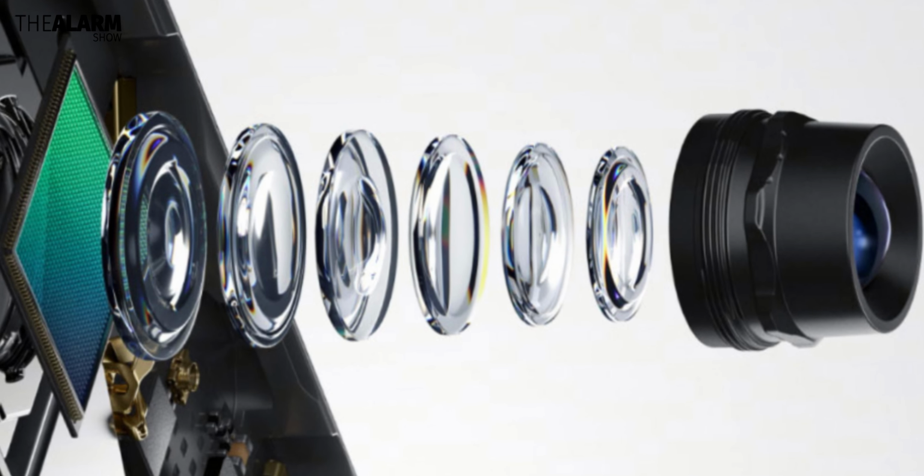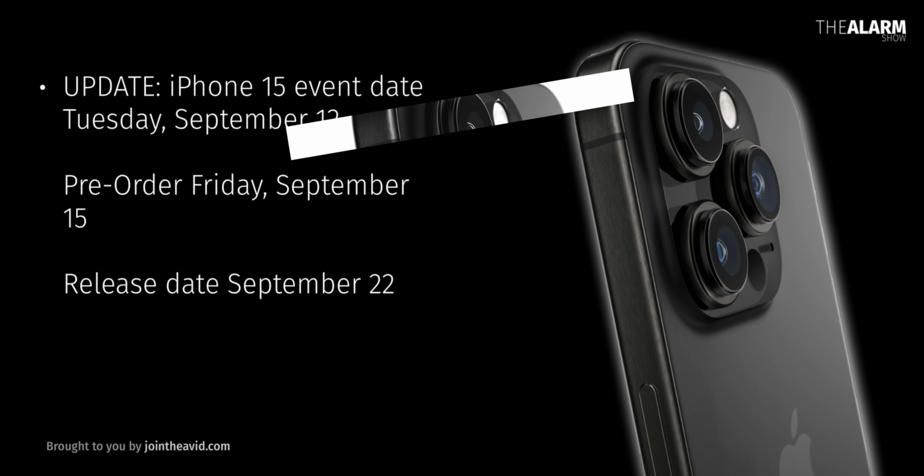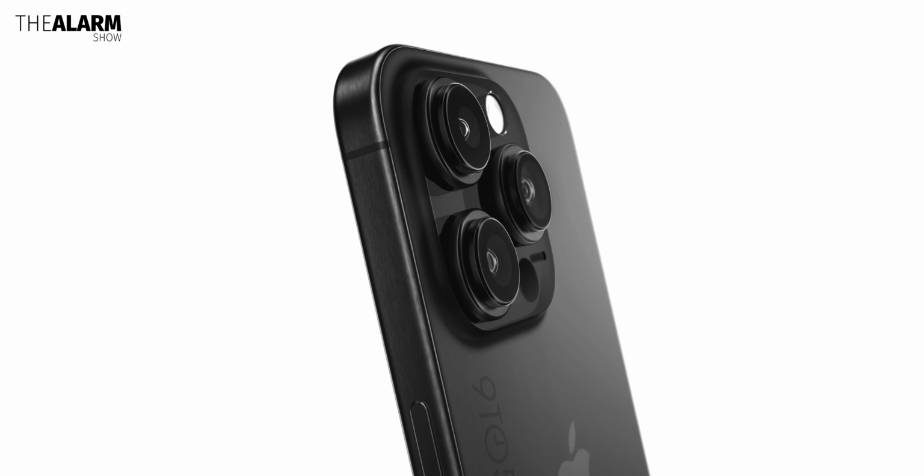Now, if you're wondering when we are going to see it, well, it's actually the 12th of September or 13th of September. It's still not confirmed at this point. But it will be released on the 22nd of September with a pre-order date of the 15th of September. So that's important. So yeah, that's probably it.